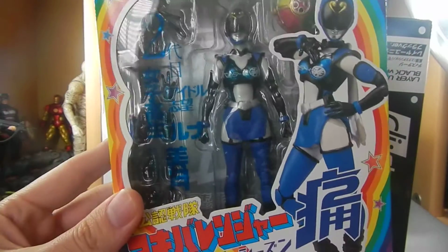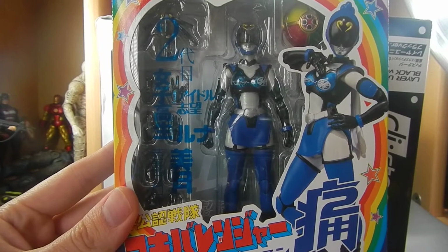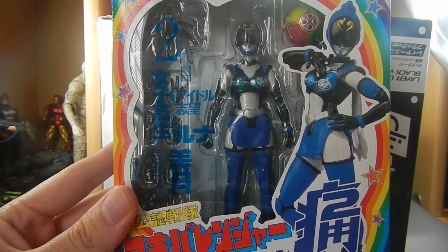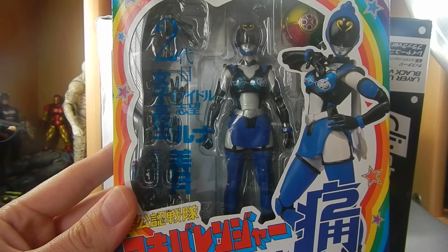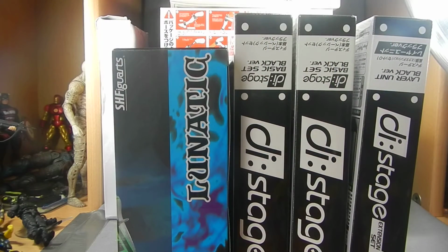From AmiAmi, we've got the second Akiba Blue. So this is from Season 2 of Akiba Ranger. I just wanted to have both versions of the Blue Ranger since it was actually different characters, so got that.